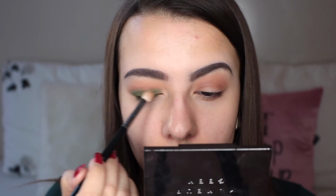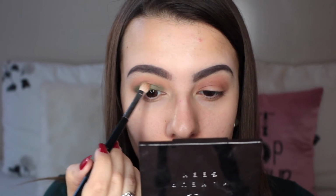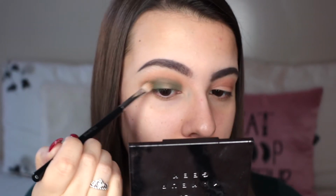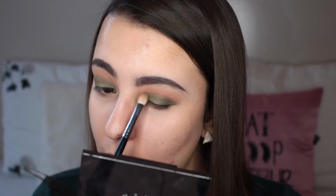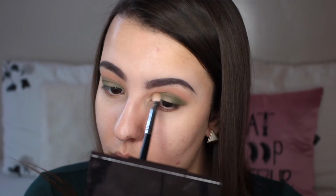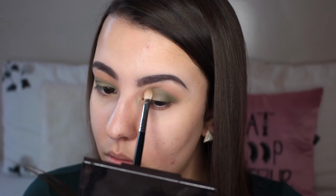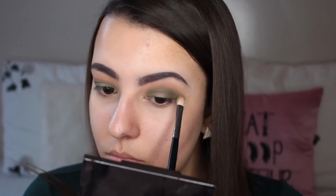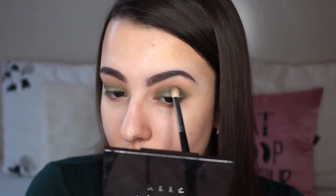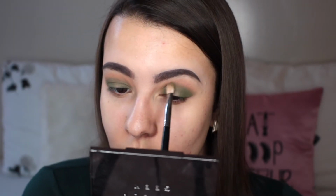So of course I'm going to be applying that on the outer corner of my eye as well as the inner corner, and then connecting the two sections of the green in the crease underneath those two browns that we originally applied. So again, outer corner, inner corner, and then connecting the two sections of the green in the middle and leaving the center of the lid as much as I can just blank because we're going to be doing a pop of color in there as well, and just going in and touching things up.